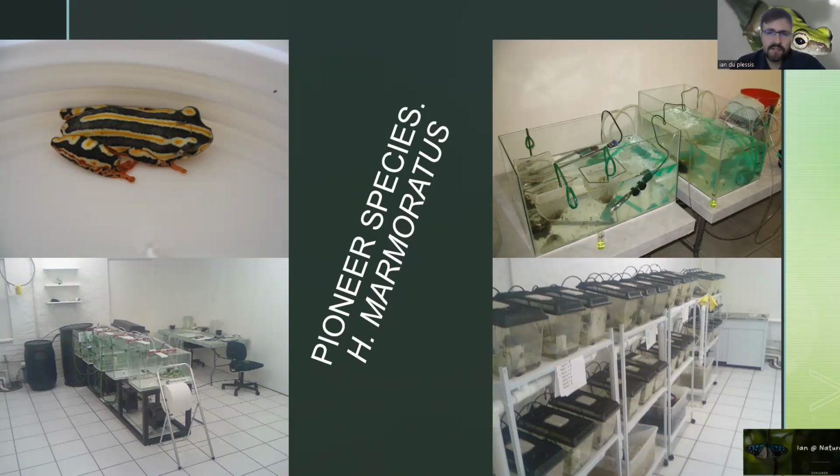But in marmoratus' case, you will see in the right bottom corner enclosures that got their own water purification system installed, with 12 breeding specimens in each rack. That's one way of doing it. This is what worked at that time.